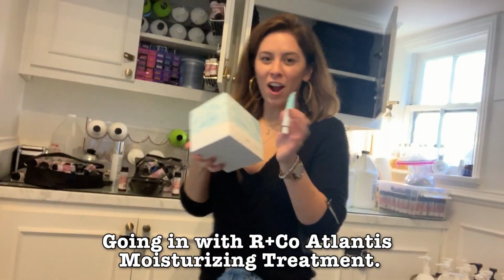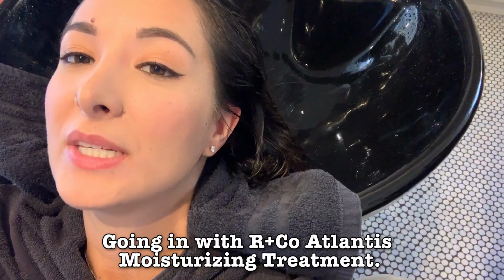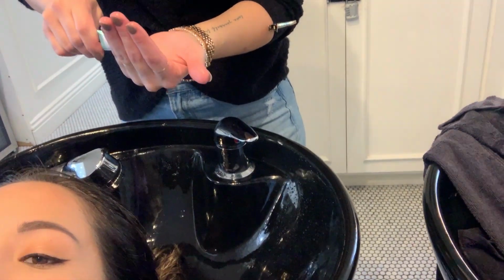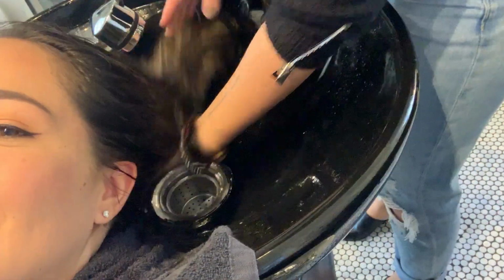That'll hopefully save me. All right, so apparently we're using R+Co's Atlantis moisturizing treatment. Ooh, okay. And they do have other treatments depending on what you guys want: thickening, moisture, and color locking. But I need moisture because my hair is way too dry. So we towel dried really well, and now I'm just gonna soak your hair up. Get all that. All right, hair.